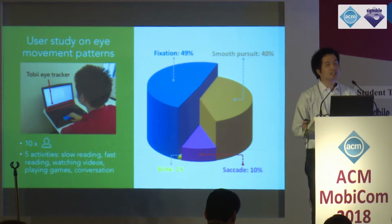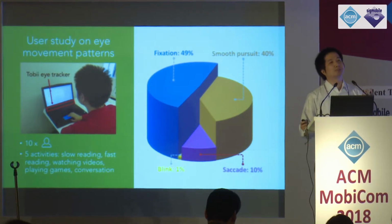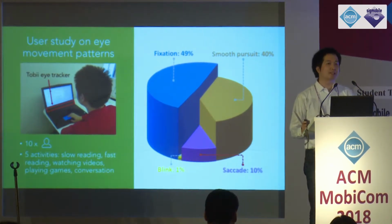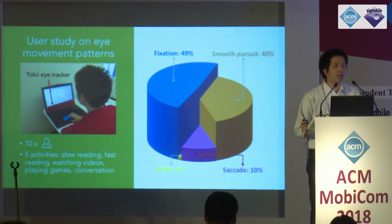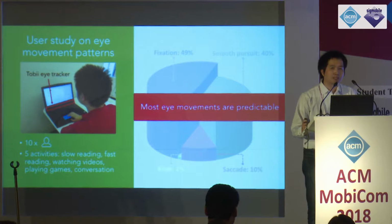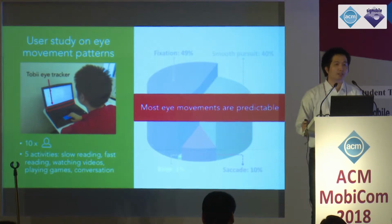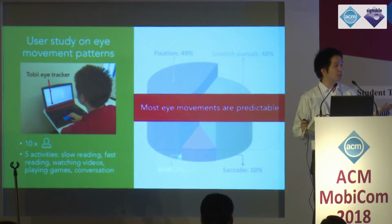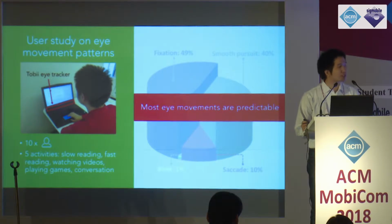We observe that even when the users are playing video games like Fortnite or PUBG, or watching some movies, the saccade still takes less than 15% of the total eye movement. So it shows that most of the eye movements are predictable. This result is also aligned with the existing literature on eye movement patterns. Next, I'm going to show you how we adapt the sensing rate based on the eye movement.